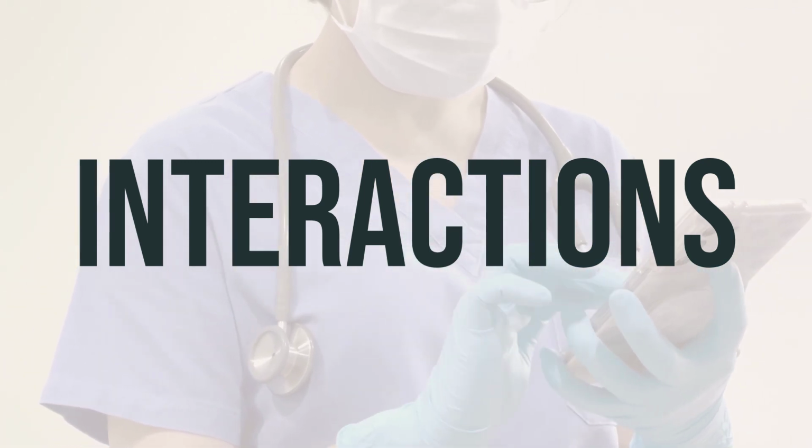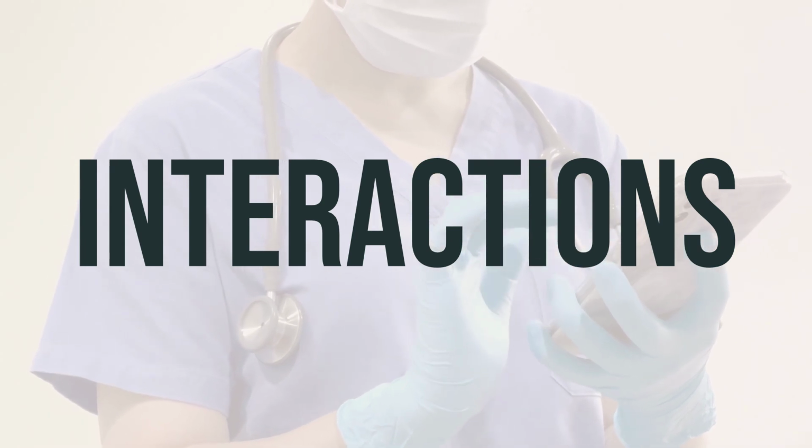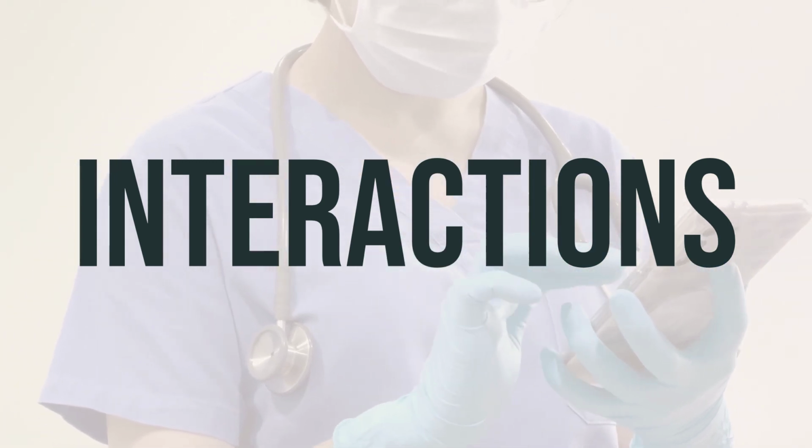Always consult your doctor before starting, stopping, or changing the dosage of any medicines. And remember, if you have any concerns or questions about Ulipristal tablets, don't hesitate to ask your doctor or pharmacist for more information.